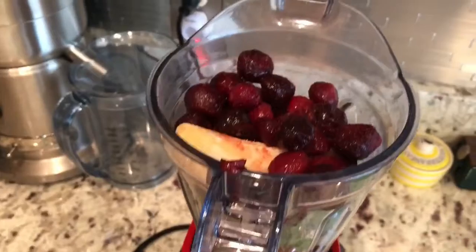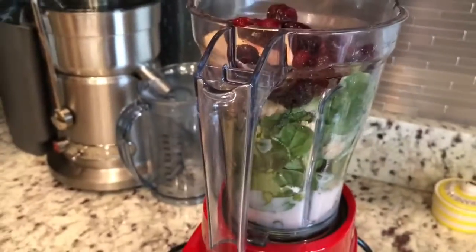All right, so I'm going to go ahead and blend this together until thick and creamy.